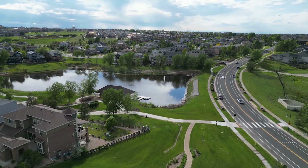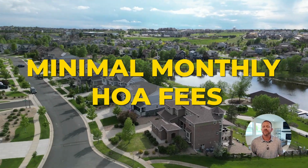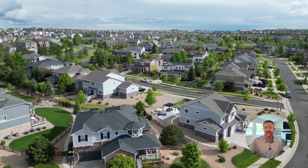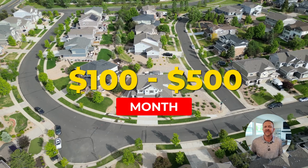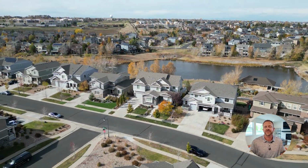Now, another really cool thing about Southshore is how inexpensive and, in my opinion, very affordable the HOA fees are. Out here in Colorado and in Denver specifically, if you buy a home in a master plan community, similar to Southshore here, you're going to have a monthly fee typically. This can range anywhere from maybe $100 a month all the way up to $400 or $500 a month. It really just depends on what amenities are being offered and how large of an association it is.